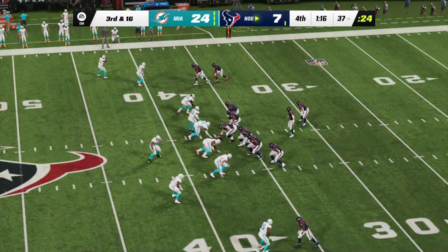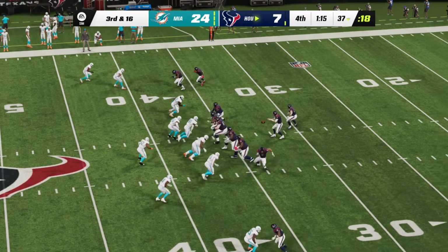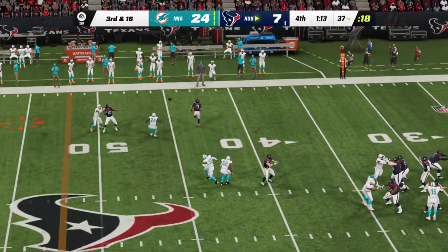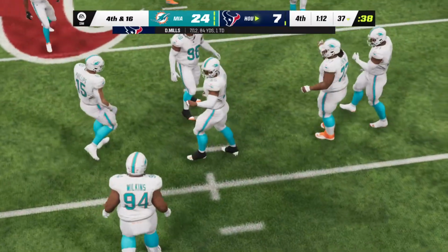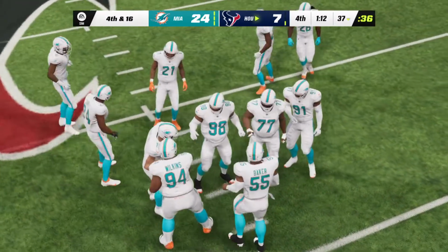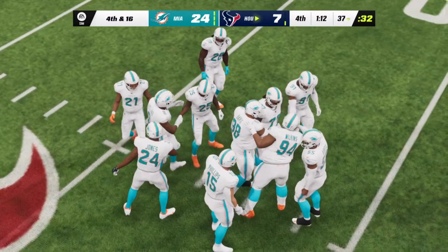So now after the sack, Mills and the Texans needing to navigate a 3rd and long. Now on 3rd and long, they'll look to throw. And that's going to be incomplete. The coverage too good there. The contact popped the ball free, and it's 4th down. Another pass attempt, another incompletion.